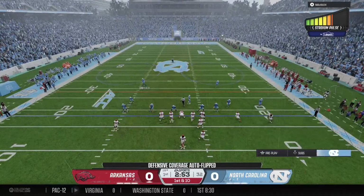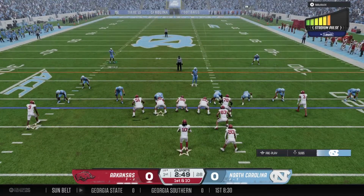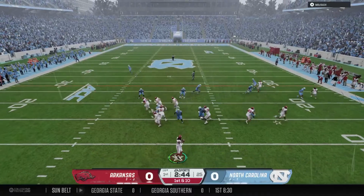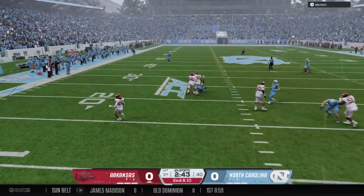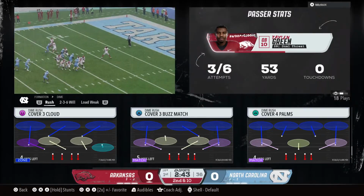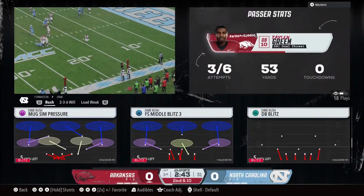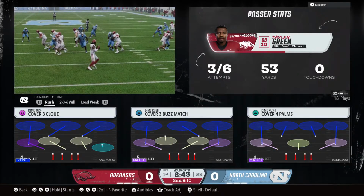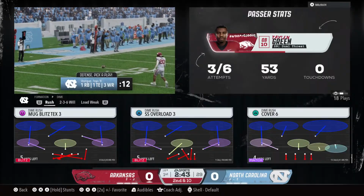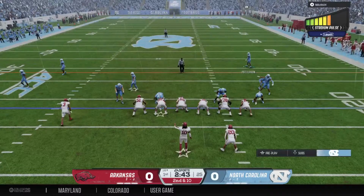This offense will start doing business from their own 18-yard line on 1st down. Wide receiver comes in motion. Looking to throw, it's Green. Not able to hook up there, incomplete. Plenty of distance between them and the sticks here on 2nd down.